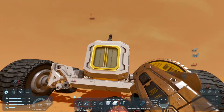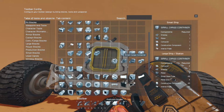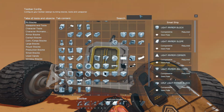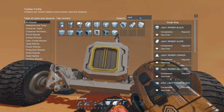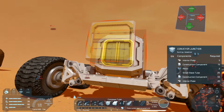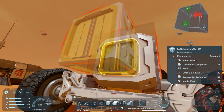Because even the small ship, actually, do we have conveyor technology? We may not have conveyor technology. I don't think we do. Oh no, we do. Okay. Whew. Okay. So what we're gonna do is we're gonna change that. So what we end up with is this.